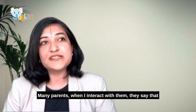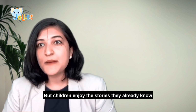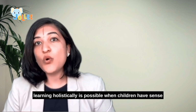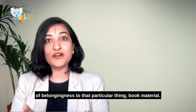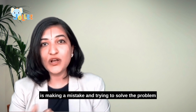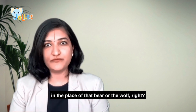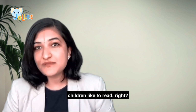Many parents, when I interact with them, say that we need to try out new stories because they've been doing the same stories over and over again. But children enjoy the stories they already know. The learning, holistically, is possible when children have a sense of belongingness to that particular book or material. If in one story there is a bear that is making a mistake and trying to solve the problem he's encountering, when they reread it, they can also talk about what they would do if they were in the place of that bear or the wolf, right? That's how we participate in making children like to read.